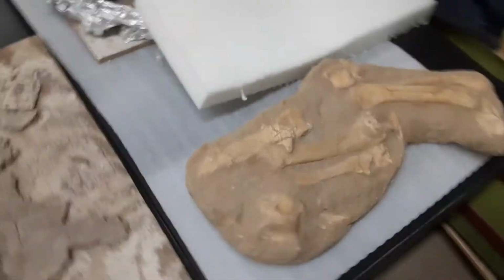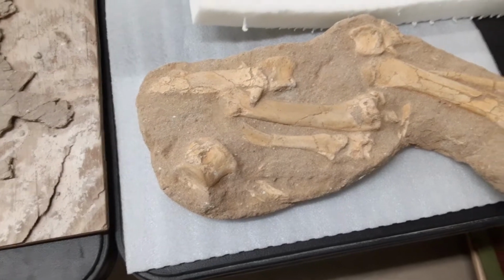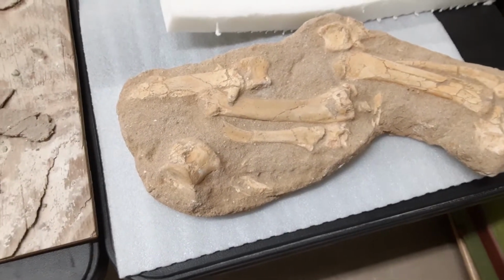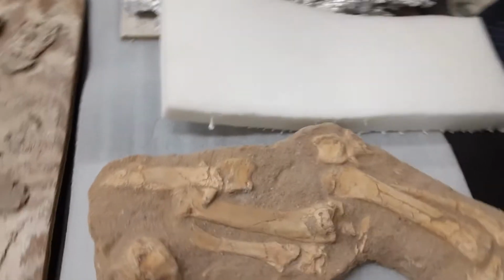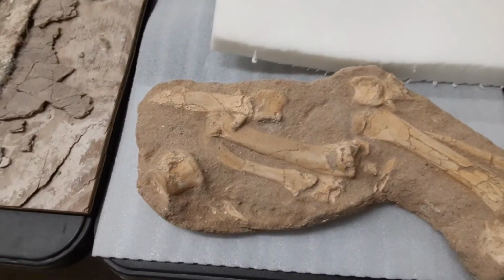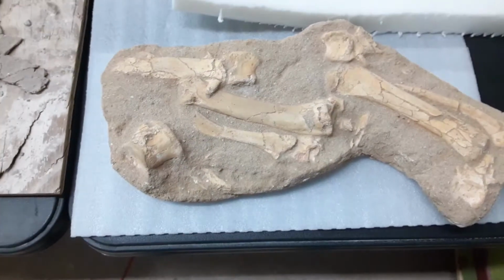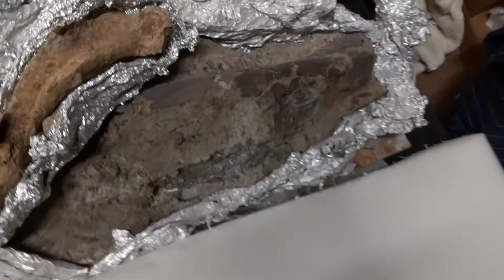What we got here? Vertebrae and a couple leg bones. In a really sandstone-like matrix. We'll just let the comments people try to figure that one out. I don't know what it is. Hard telling just by the matrix and the way that looks like. I would say that probably came from Morocco. You can tell where things come from.